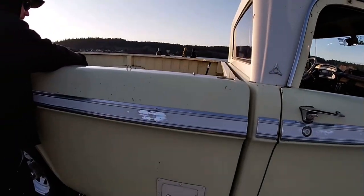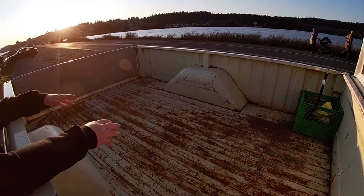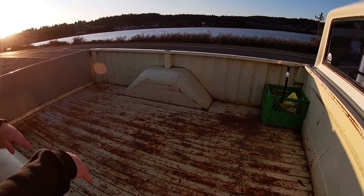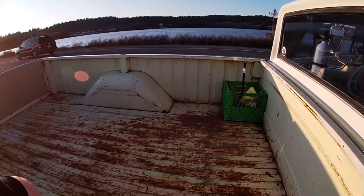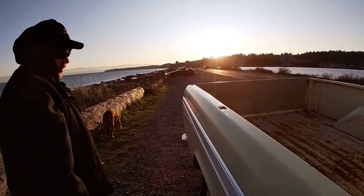So when you take a look in the back here, I haven't rhino-lined it yet because I intend to restore the truck, and I'll get that done when I do it. But there's no big dents or impact marks inside the box because it had a camper in it its entire life.